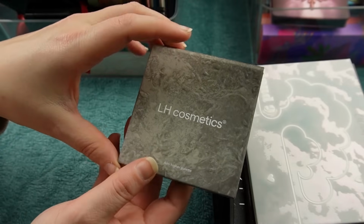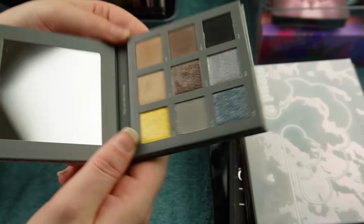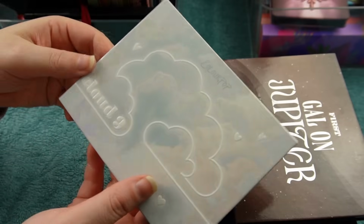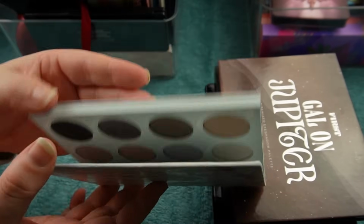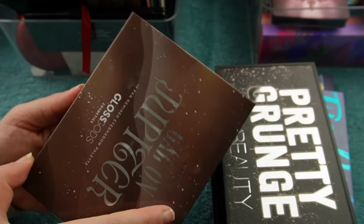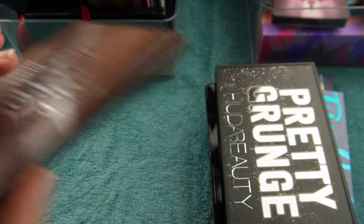These I'm not going to get rid of because they are for my Shop My Stash, but this is the Aim Higher from LH Cosmetics. I'm just going to show you these real quickly. These were in my February review. The Cloud 9 from ColourPop. Very light, very cool toned, very pretty, and it worked really well. Then one of my favorite brands, Gloss Gods, the Gal on Jupiter. So pretty. I loved every look I did with it.